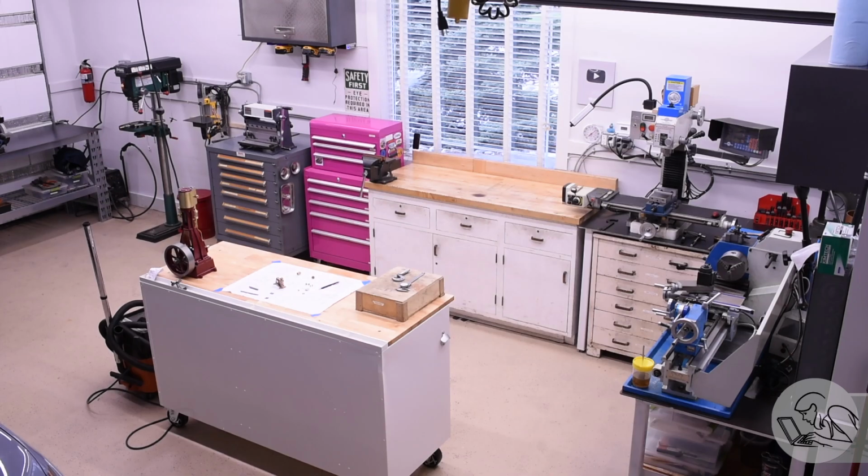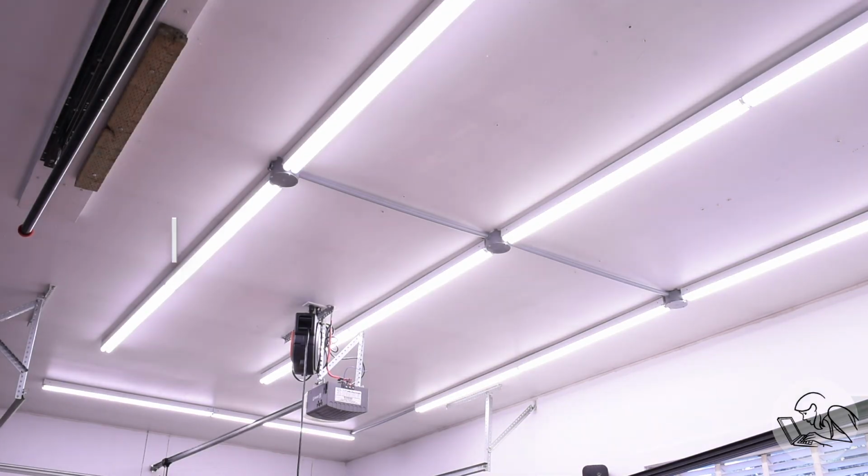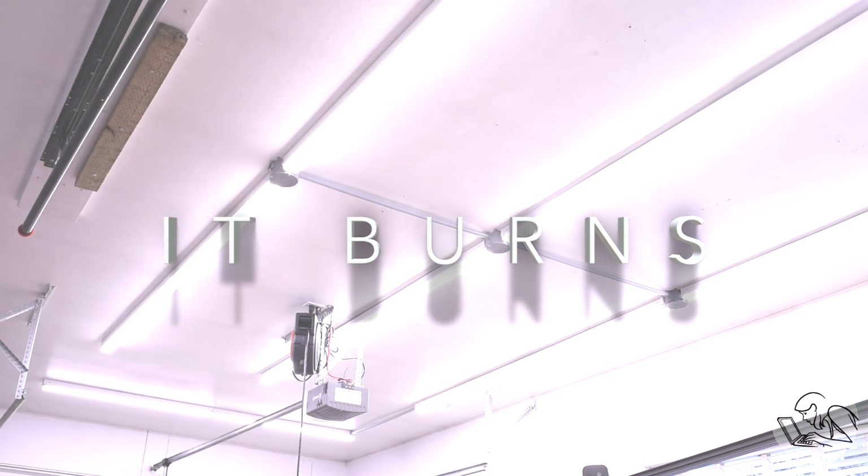Light is a tool for mental well-being, but it's also a tool for precision work. It's a tool of cleanliness, and it's a tool of safety. The more light you have in your shop, the more you will enjoy it and the better work you will do. To give you a sense of how much light this is, it actually hurts a little to look at my ceiling now, and that's just about right.